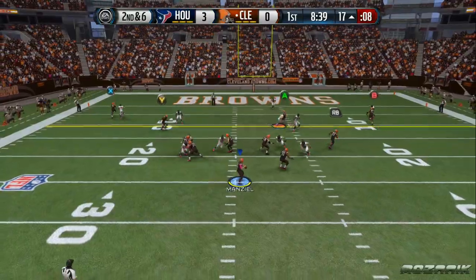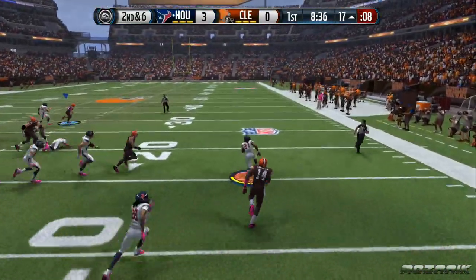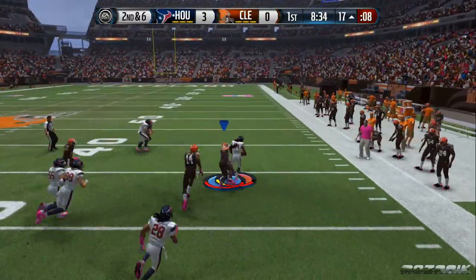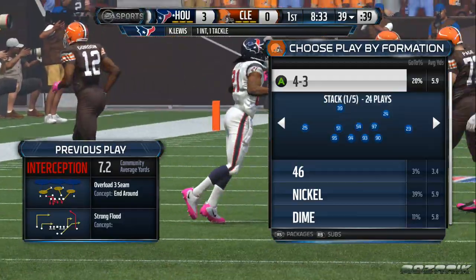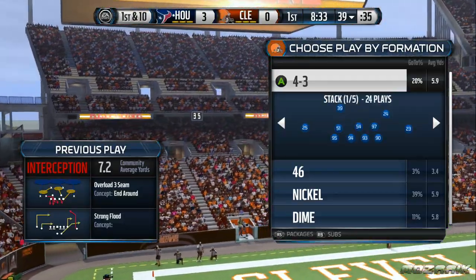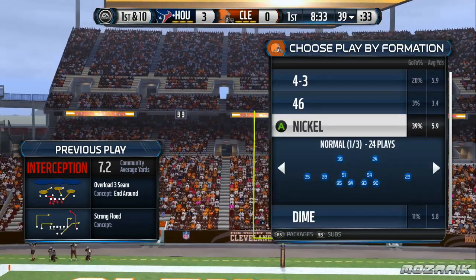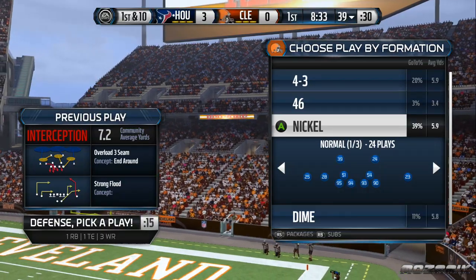Second and six. Trying to work that left side. A takeaway. Got a little crease. The tackle is made. What a tough start for the quarterback. An early interception. Oh, the worst thing you can do as a quarterback, but I'm giving the defense here a lot of credit. They diagnosed the play. They took advantage of the quarterback, and they got the interception.